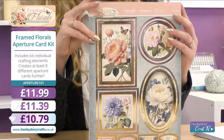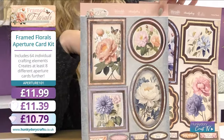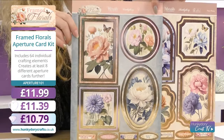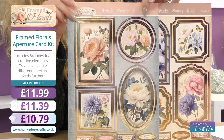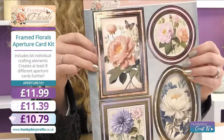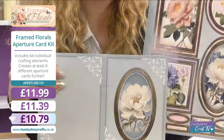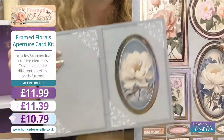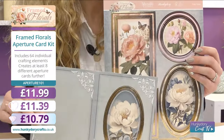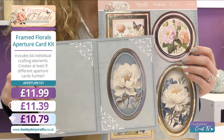So we have done extra toppers for you. Now, these are not the same as the toppers. We've got the same flowers and the same feel, but they are slightly different. So if you want to change them up, absolutely fine. Maybe if you want to put two on one card, do some fussy cutting, whatever, it's absolutely up to you. All these are foiled and die cut and they will fit with your apertures. The largest frame on these is designed to fit around the outside as well. So if you want to do things like shaker cards, you've got that covered because you've got your place to do all of your acetate and hide all of your elements. It's really, really cleverly put together.